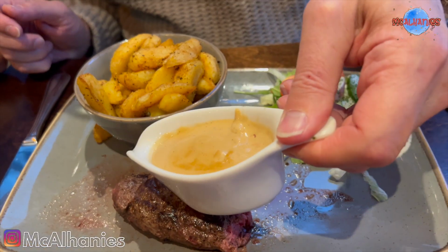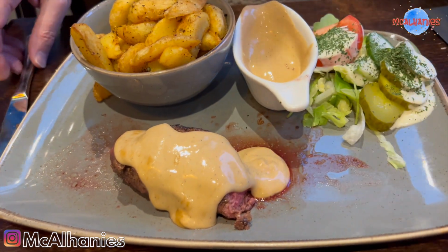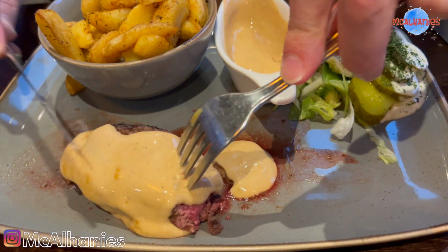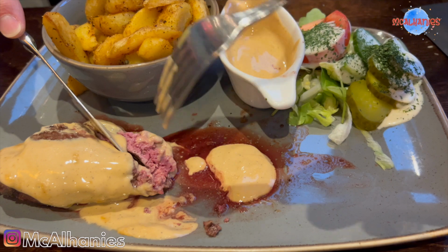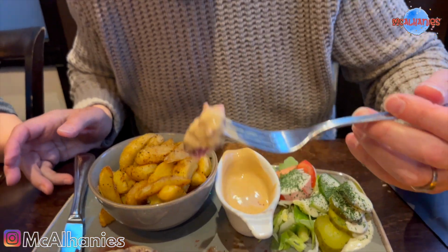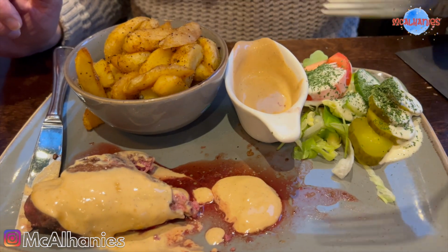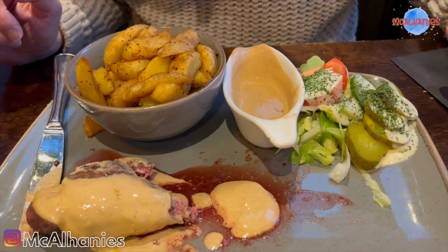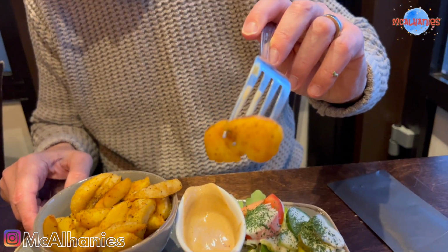Let's put this sauce on here. Okay. Now let's give it a try. Oh boy, there we go. Oh yeah, once you put the sauce on it, it kind of tastes like mushroom a little bit. And yeah, it's good with the sauce. I think that's what it's meant to do. You're meant to put the sauce all over the steak. Really good. I'm going to try some of the potatoes here.